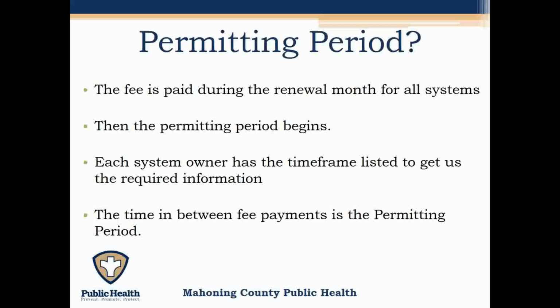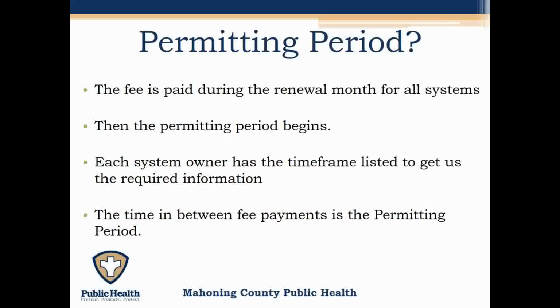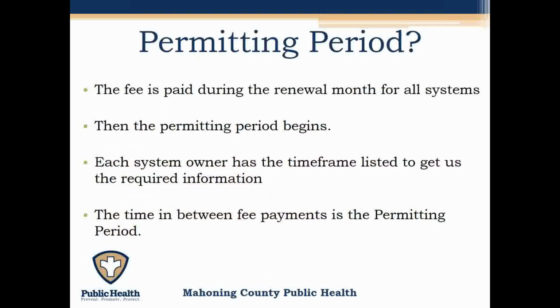All right, so let's talk a little bit about your permitting period. So this is your rollout date. July. Let's talk about your permitting period. So the fee associated with whatever your level system is owed essentially in that month of your rollout period. We'll talk about the deadlines, we'll talk about all that stuff, and we'll talk about how to get a hold of us if there's an issue with that. But that is essentially when you'll start receiving our letters. A letter will go out to you near the beginning of that month, and it goes out 30 days prior to the actual due date for the funds and the fees.